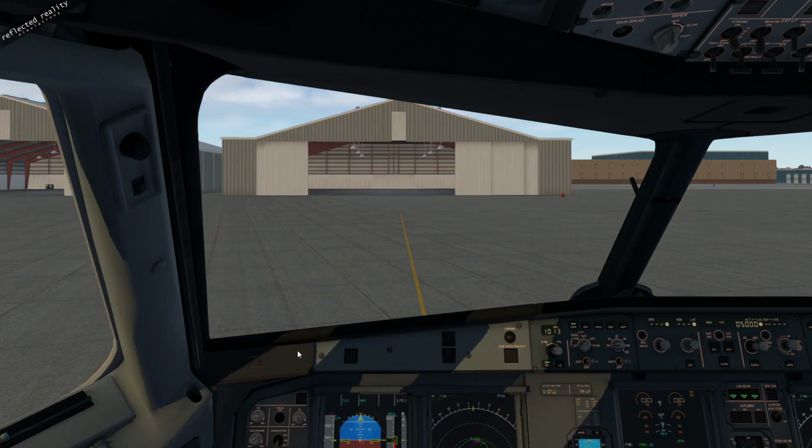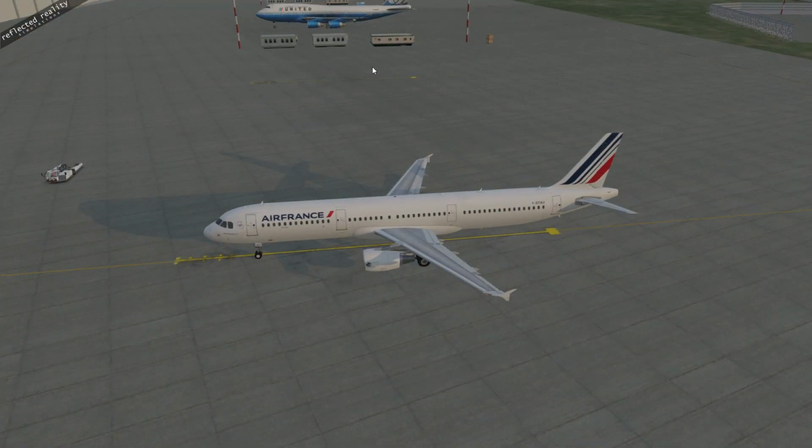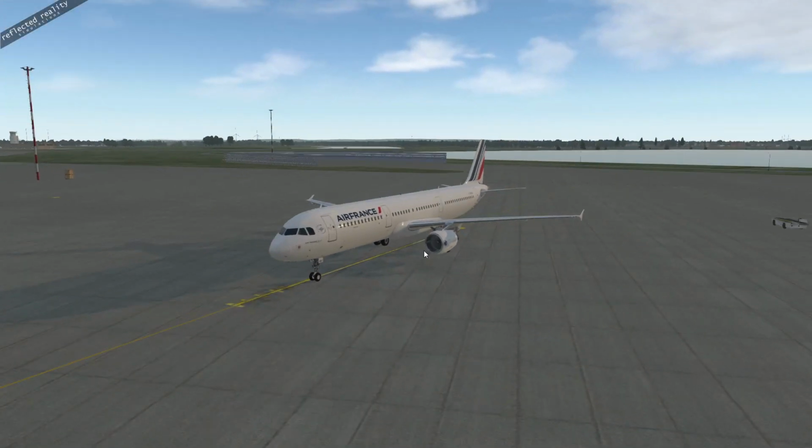Excellent. So obviously we could simply start the engines and do a 180-degree turn, but that wouldn't really be in the spirit of having Totarico on here. We want to have a look at this tug. I only ever see the big tug with the A300. We need to get bigger tugs on the A321 here. The 321's a big aircraft, not a little aircraft.